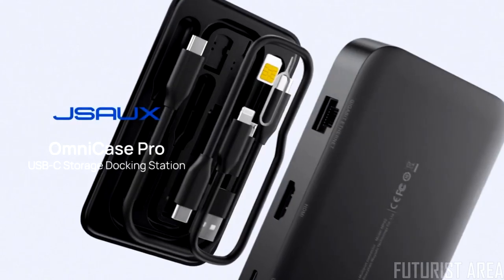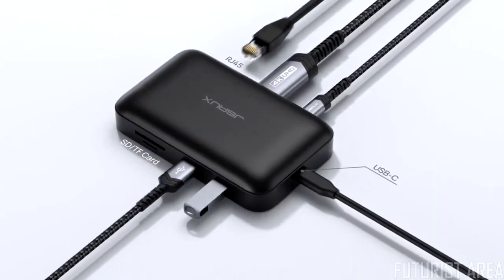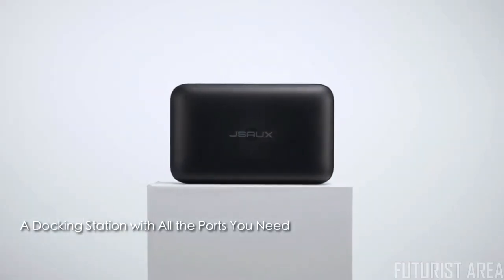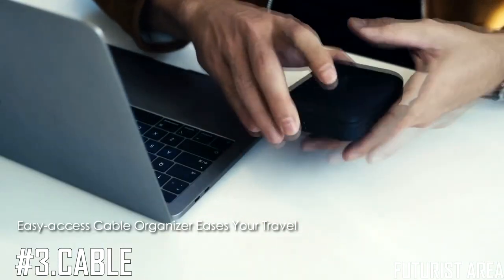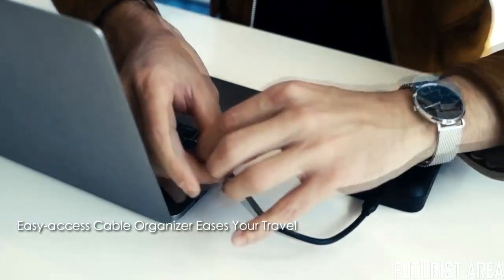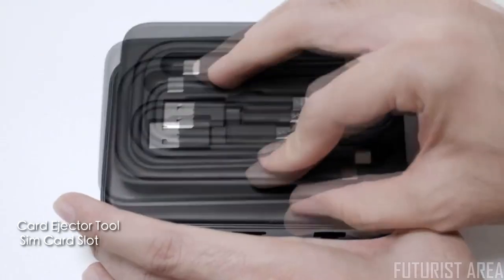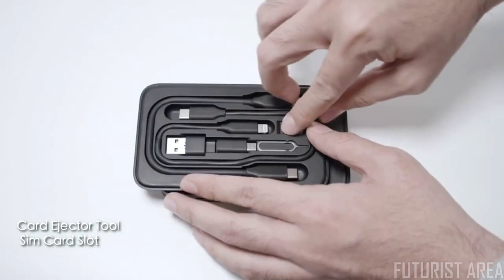Getting tired of dongles with a long tail? Introducing OmniCase Pro, the travel-friendly universal hub with cable organizer. OmniCase Pro is a docking station with all the ports and cables you possibly need for your USB-C devices. With the built-in magnetic storage case, it is super easy to get access to the cable you need. OmniCase Pro delivers up to 100 watts of power. Besides that, the SIM card holder and eject pin is next to your hand when you are traveling.